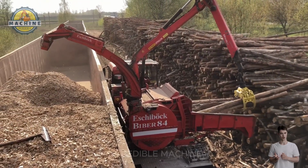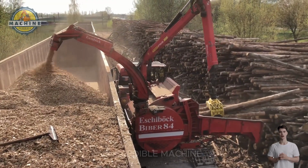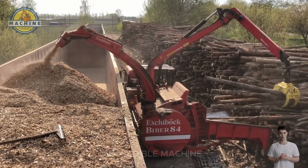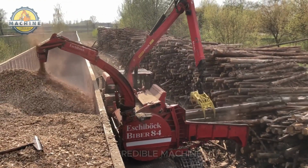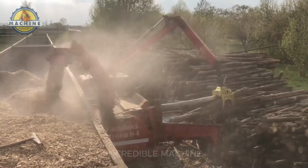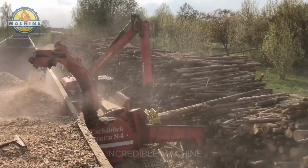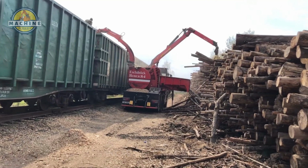The Albach Diamond 84 RBZ wood chipper is truly an astonishing heavy-duty machine. With its exceptional power, it effortlessly turns large tree trunks into wood chips in no time. The efficient and robust performance of the Diamond 84 RBZ not only saves time, but also delivers high productivity. This machine is an indispensable tool for those working in the forestry industry, bringing joy and satisfaction as they witness its incredible strength.